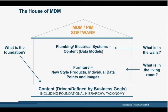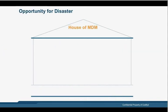If you think about this model, the most costly thing to change is the foundation, i.e. your business goals and your foundational hierarchy. It's a little bit easier to change plumbing and electrical systems, or your content and your data models. You might have to rip down some drywall to do that, but still it's less expensive than, say, jacking up the house to change the entire foundation. And then finally, if you introduce new products or individual data points and new images, that's more like moving furniture around in the house. Ultimately, that's not that costly, other than the physical labor of doing it. But you can do that without tearing down walls or repairing whole systems.